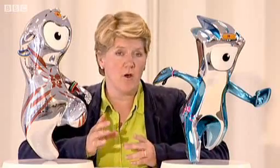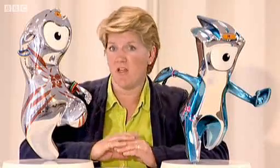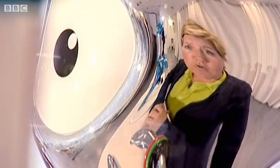So prepare to see an awful lot more of Wenlock and Mandeville in your lives, and because they are fully interactive, a lot more of your life in theirs.